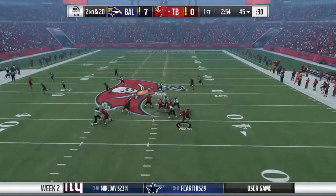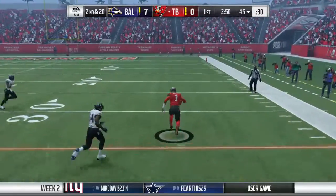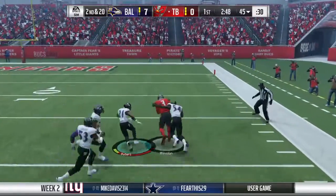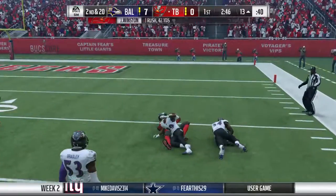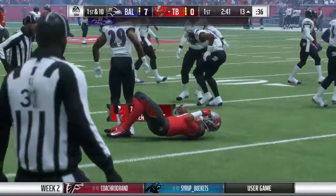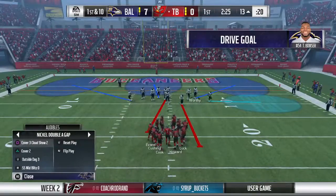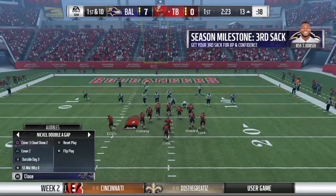Now Winston. Room here to run. Finding room inside the 40. Extending the arm. Oh, yes, it works. And he makes it all the way down to the 13-yard line. A big play that time for Tampa Bay. 42 yards.